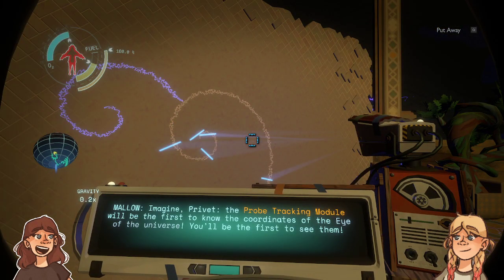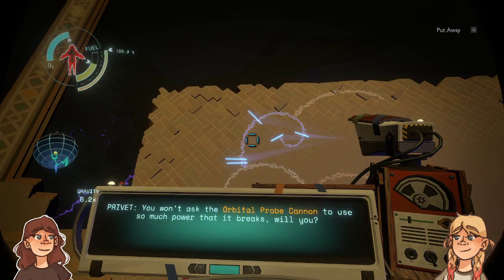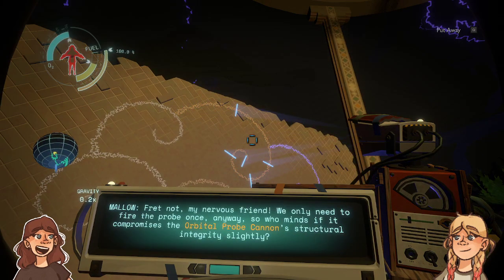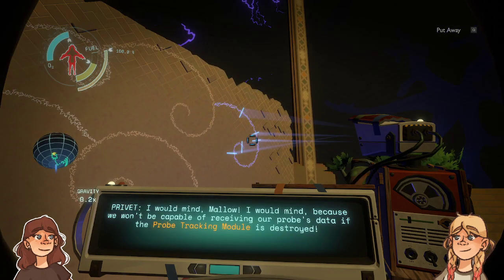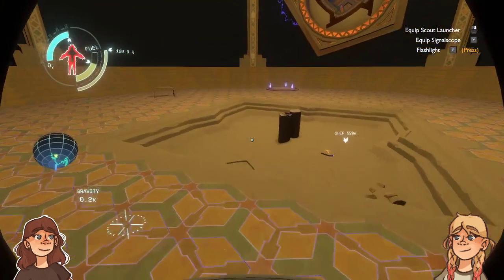The probe tracking module will be the first to know the coordinates of the Eye of the Universe. You'll be the first to see them. I am honored and terrified. You won't ask the orbital probe cannon to use so much power that it breaks, will you? Fret not, my nervous friend. We only need to fire the probe once anyway, so who minds if it compromises the orbital probe cannon's structural integrity slightly? I would mind, Mallow. I would mind, because we won't be capable of receiving our probe's data if our probe tracking module is destroyed. Fair.